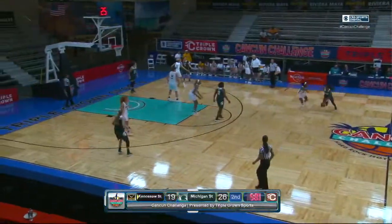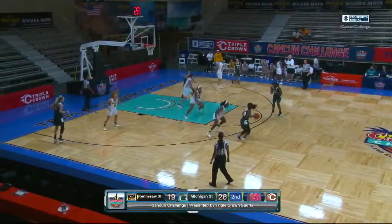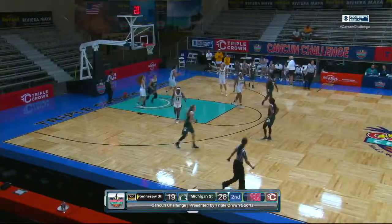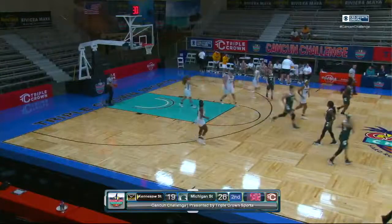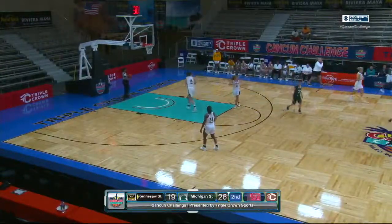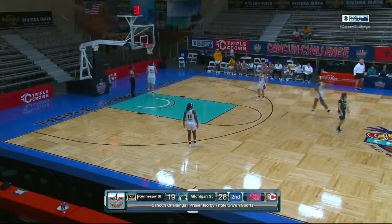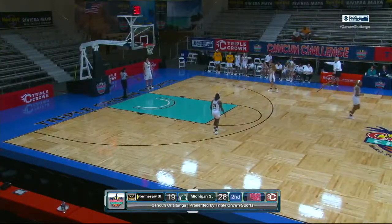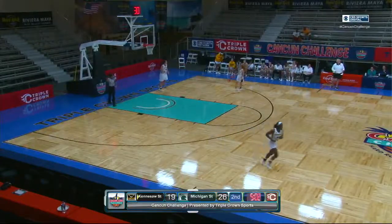Nia Clouden into the front court for Michigan State. Dribbles to the left wing, throws to Nia Holly, bounce pass inside to Allen, a little out of her reach. Not sure from here if that was kind of out of her reach or if it went through her hands. Either way, a turnover by MSU. It's now their 11th. The number's a little high for Suzy Merchant's liking.